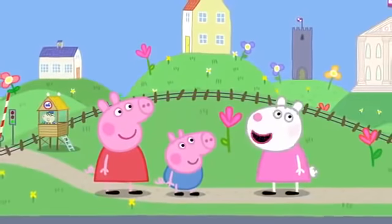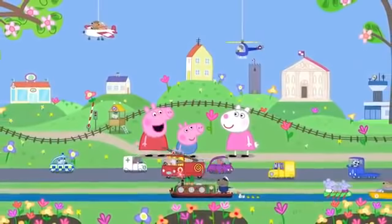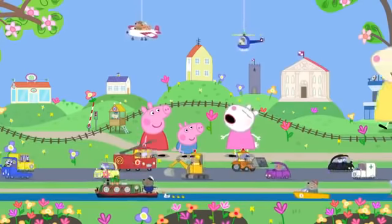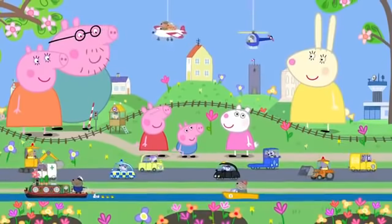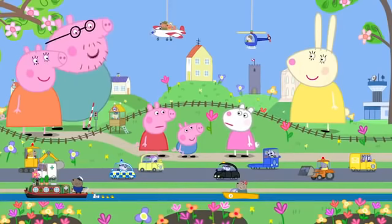This is like where we live, Peppa. Yes, there are houses and cars and hills and trees. And trains and planes and boats. It's a busy world. 24-hour non-stop. Stop! Oh, it's broken. No, it's not.